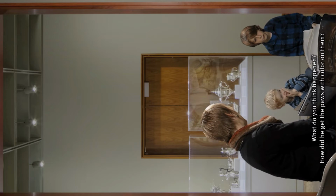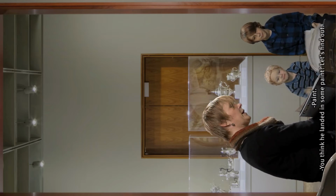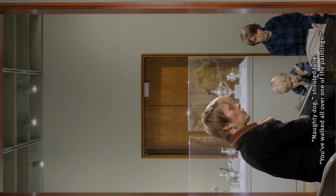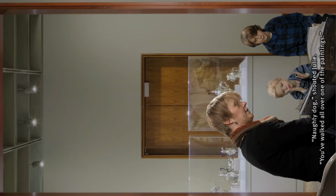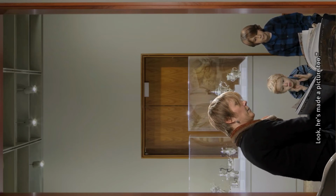What do you think happened? How did he get the paws with color on them? Paint. Do you think he landed in some paint? Let's find out. "Naughty dog," shouted Julie. "You've walked all over one of the paintings." "I think your dog wants to be a painter. Look, he's made a picture too."